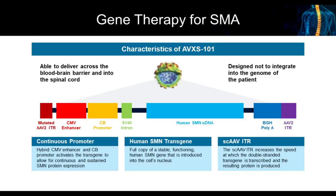This particular vector, known now as AVXS-101, is able to deliver across the blood-brain barrier and into the spinal cord, and is designed not to integrate into the genome of the patient.